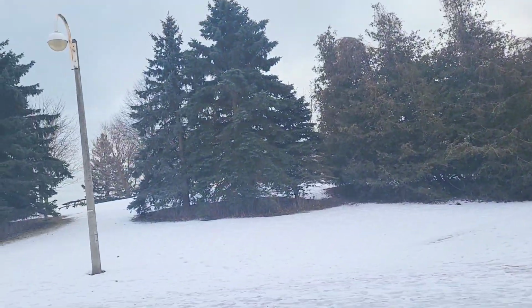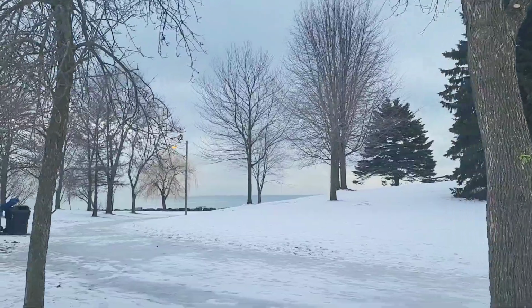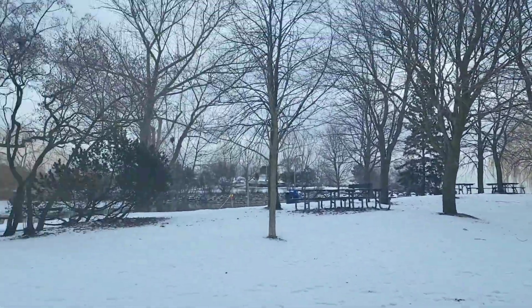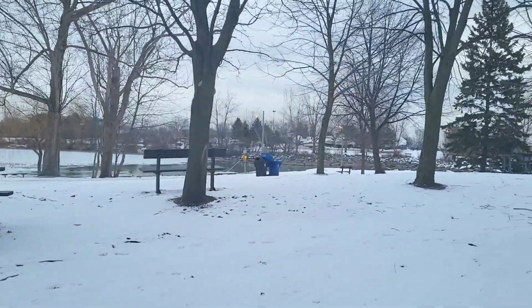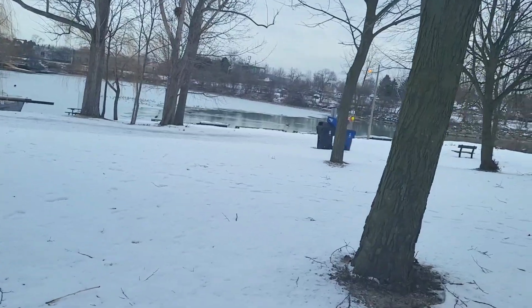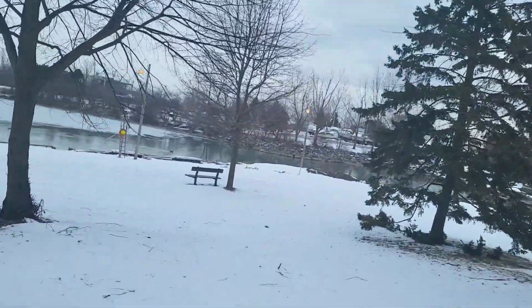So there are some evergreen trees. I'm trying to take you to the area close to the lake. See how it looks. It's very white everywhere. You have to walk through the snow. That's the only way you can walk. If you're really trying to walk on the normal path, that path is very icy. That's all water right there. This is also Lake Ontario.